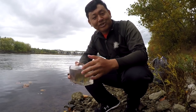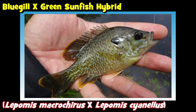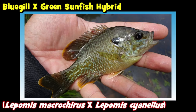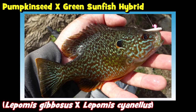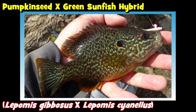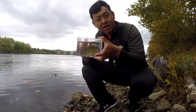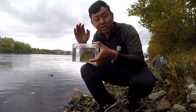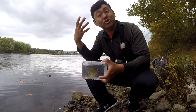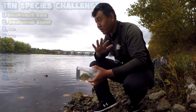Most of the hybrids around my area are like bluegill with green sunfish, right? Lepomis macrochirus cross Lepomis cyanellus, or you have like a pumpkinseed cross green sunfish, Lepomis gibbosus cross Lepomis cyanellus, but you don't usually have the redbreast sunfish hybridized around my area. Since this is a hybrid, it doesn't really count as a species, so we're still at 20%, okay? But I still have hopes that there is a redbreast down there. So for now, let's just release this fella here.